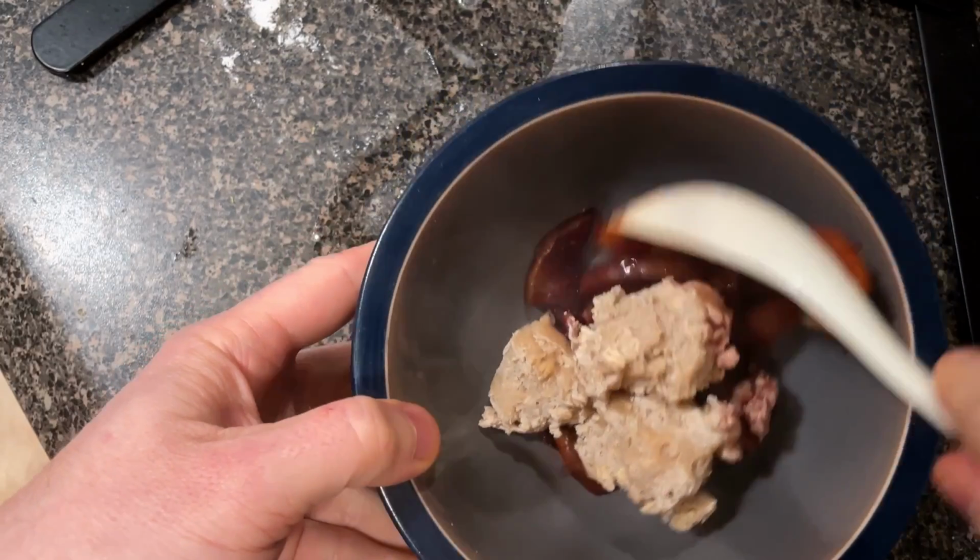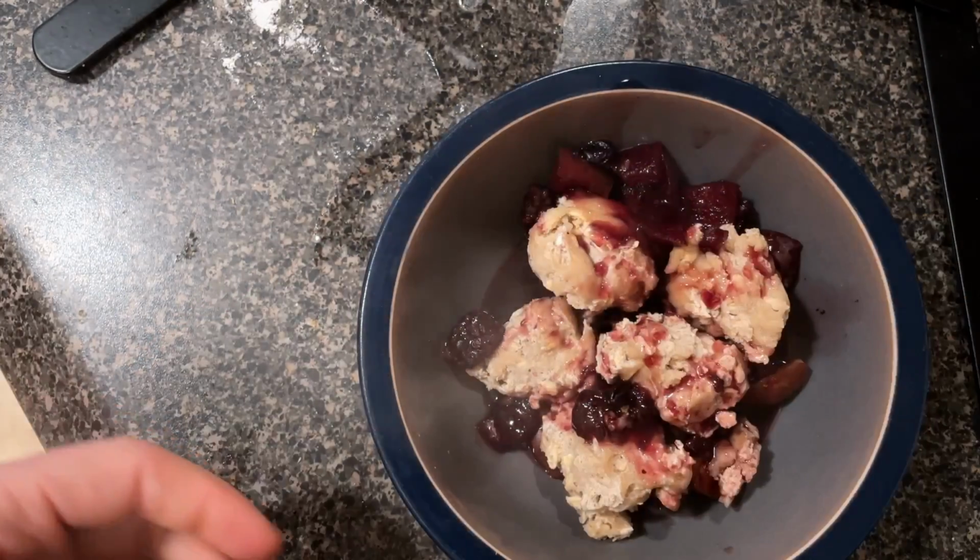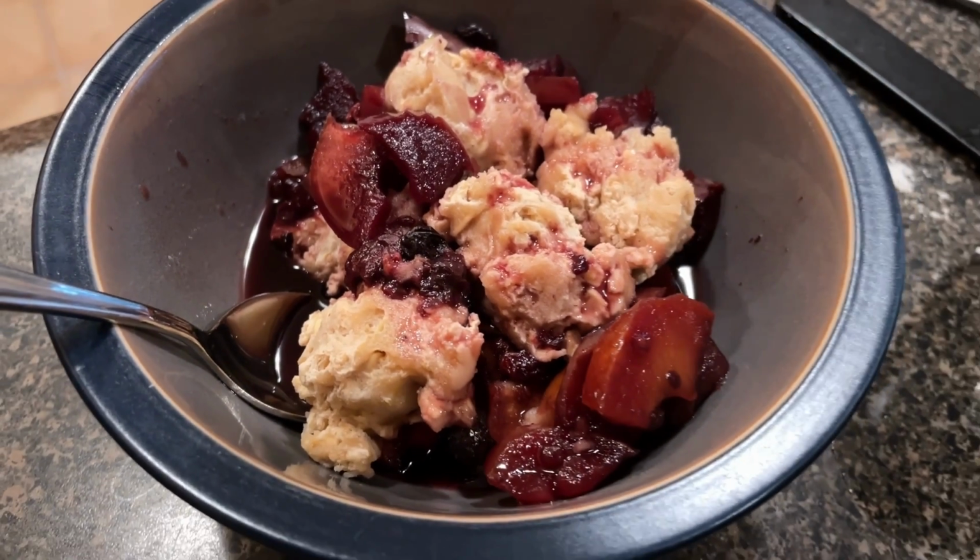This is like a pretty watery, goopy mix, which means that it didn't get thick. I'm sure it's gonna be fine. I got ice cream. I don't really think it's gonna go well with the ice cream. Yeah. From a technical point of view, this is definitely a failure.